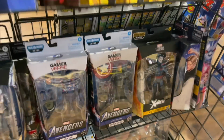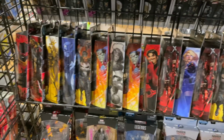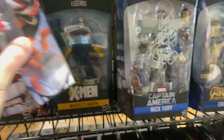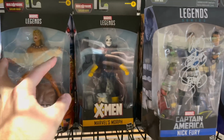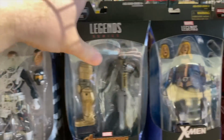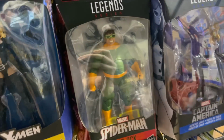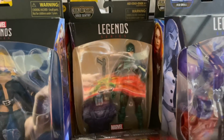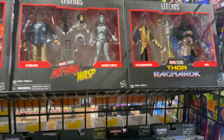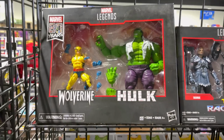Another glare on some of these. Some of these are bad guys. The Warpath. Sinister back in there. And up top here, we got the old Hulk and Wolverine. It's a nice 2-pack right there.